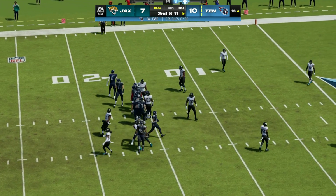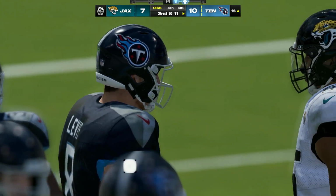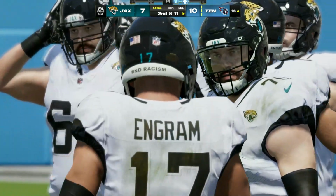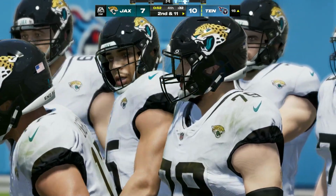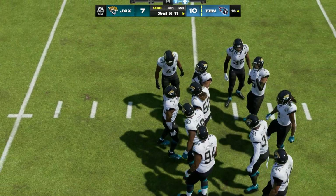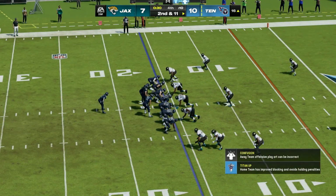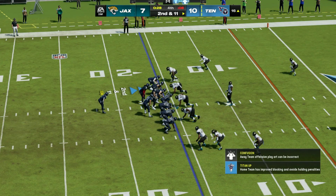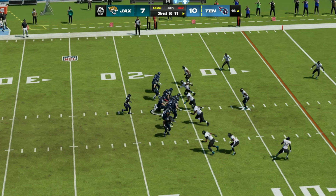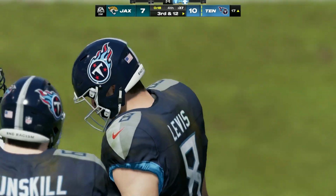The Titans go victory formation down to a knee. Levis takes a knee here, and that should just about do it.